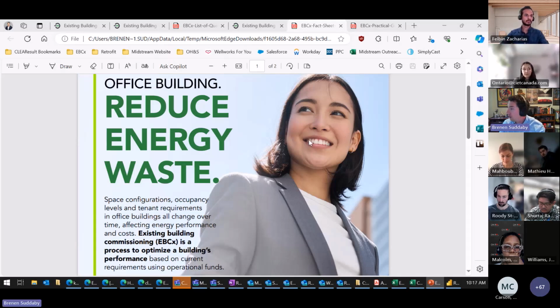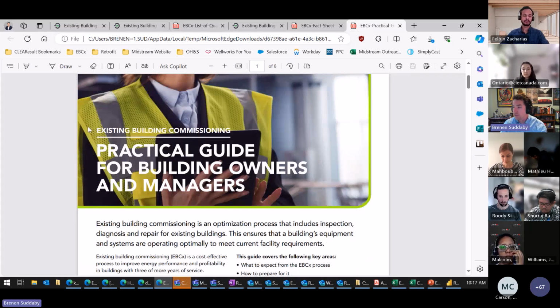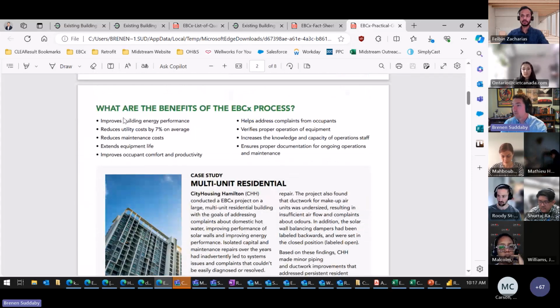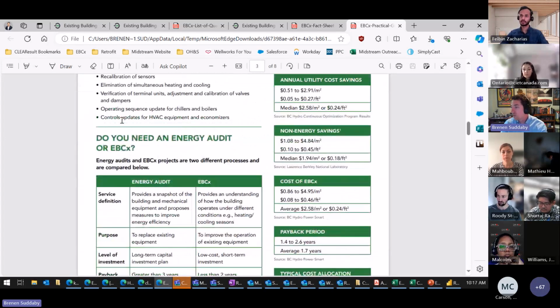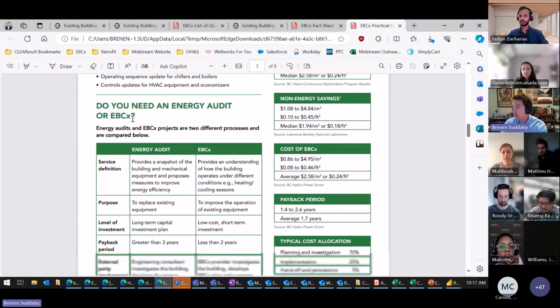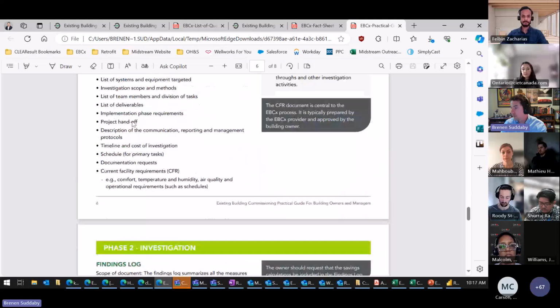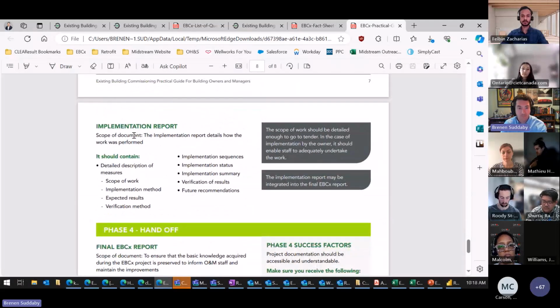And finally, on that same page, if it lets me click, beautiful, we have our practical guide for building owners and managers. Again, I won't read through the whole thing, but this is a wonderful document that will give you a little bit more information and insights on the benefits of EBCx, what you can expect, and what the process may look like. Again, just a quick scroll through here so you can see the depth of information.